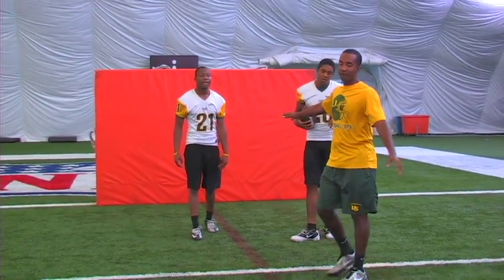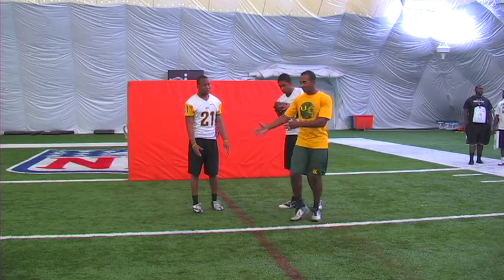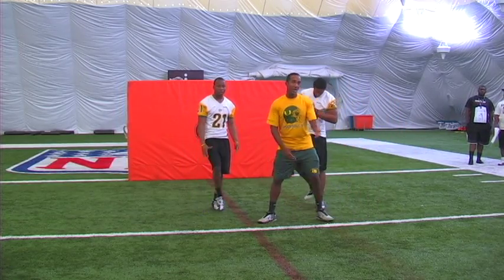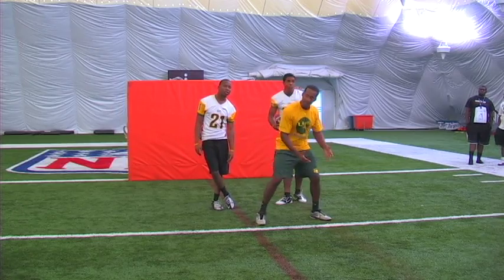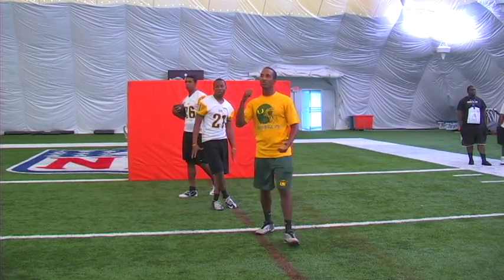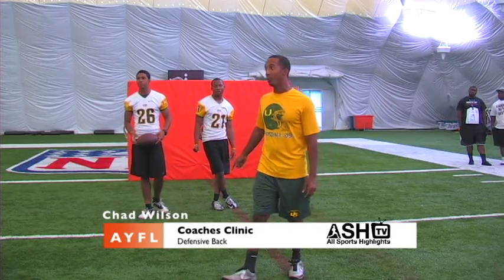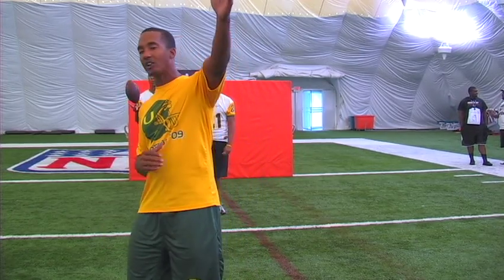Now, a lot of emphasis on when guys are coaching man-to-man press coverage is what happens at the line of scrimmage, all right? Do this, do that, turn this way, turn that way, all that stuff. I don't care who the kid is. I don't care what you've taught him. I don't care what kind of coach you are. That kid's going to get beat at the line of scrimmage at some point. All right? So remember to work some stuff down the field.